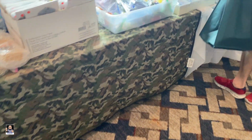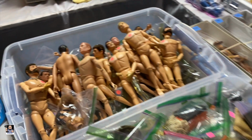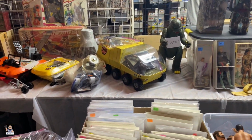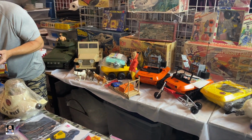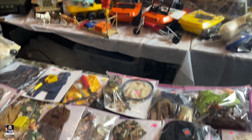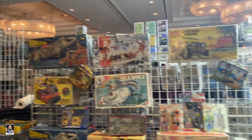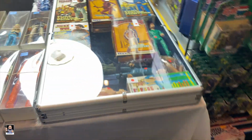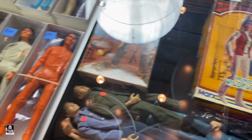Let's see here. Yeah. Got some loose figures there. Oh man, check that out. Very cool. Got a tank back there. Oh, got all kinds of G.I. Joe stuff. There's the Sea Wolf. Space: 1999 up there. And there we go. General Custer. Very cool.